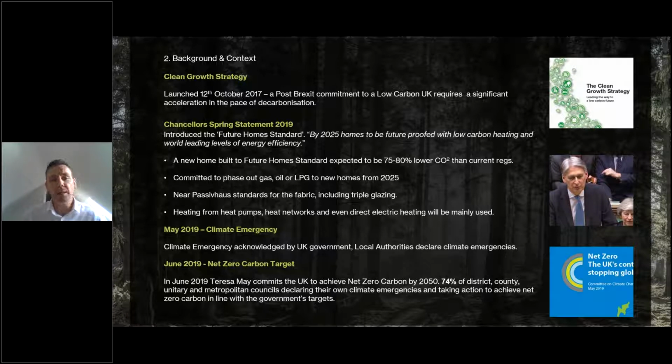In May 2019, the government acknowledged the climate emergency, and from that, several local authorities and bodies also declared climate emergencies and set targets. And Theresa May committed the UK in June 2019 to a net zero carbon target by 2050, of which, as I said, 74% of district, county and unitary authorities have now declared their own climate emergencies in line with the government target. So there's a little bit of local policy and context as to why climate change is, again, increasingly on the agenda.